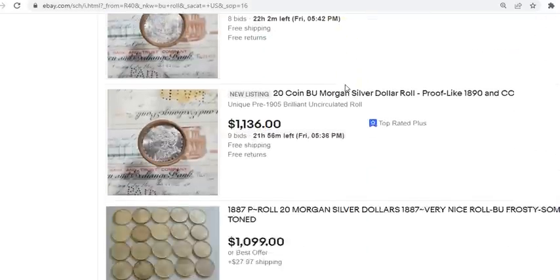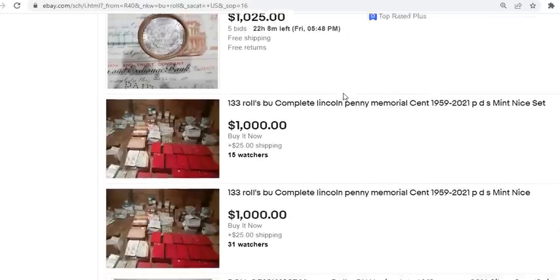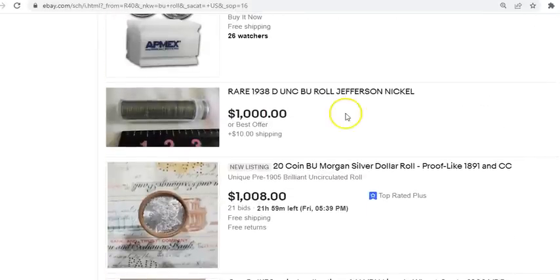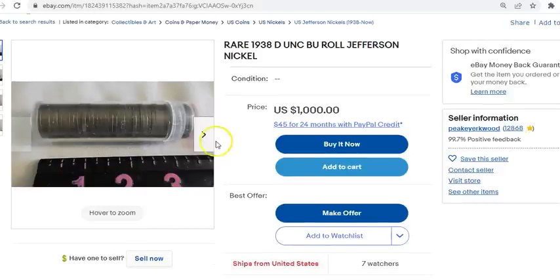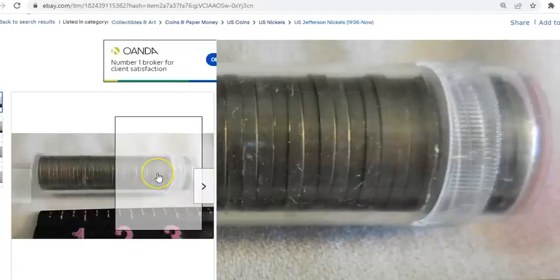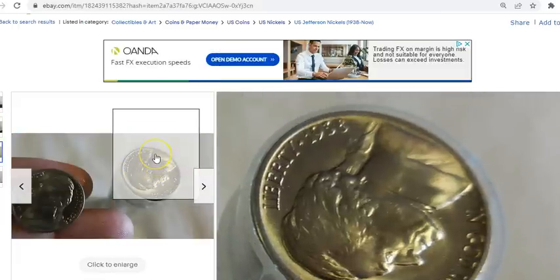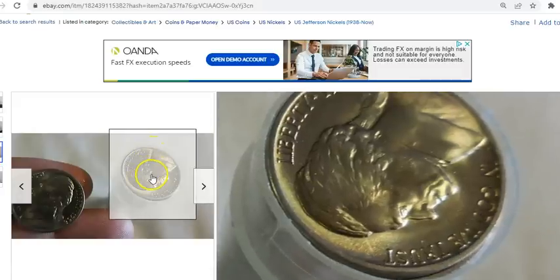But again, it all starts with finding a roll that seems very innocent at first glance, and probably is. It's not going to be a Morgan roll. It's going to be something like this 1938D Unk BU roll of Jefferson Nickels. This, ladies and gentlemen, is something that has just a little bit of opportunity. Now, it's not in an original bank wrap type of roll, but these are 40 1938D Jeffersons, which is a semi-tougher date of coin. Look at these. They look to be in really nice shape. And I would imagine that if there's maybe a reverse of 1938 in here, one that has full steps that could grade really high, this one right here would attract some people.